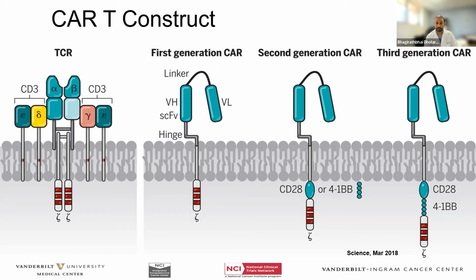They expand very well in vivo and had much better efficacy compared to the first generation CAR, although it comes at an expense of higher toxicity, such as cytokine release syndrome and neurotoxicity. We are also currently studying in phase 1 and 2 studies third generation, and now even fourth and fifth generation CARs, with some additional immunomodulatory molecules combined with the CAR construct.